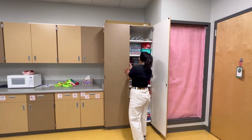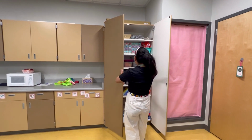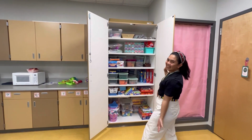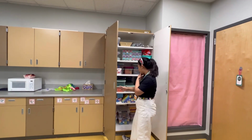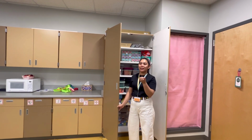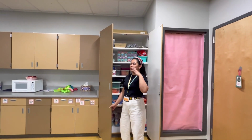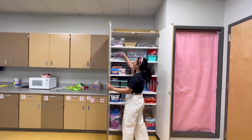So let's see if there's a mess. Ta-da! I put all my toys here, my spare toys, other manipulatives. Actually, I bought it from Goodwill. And again, visit Treasures for Teachers. There's a lot of manipulatives there. These are from Stars.